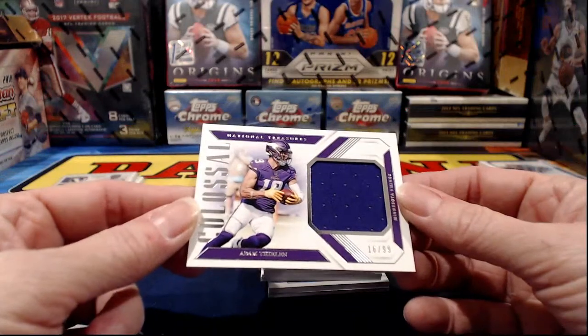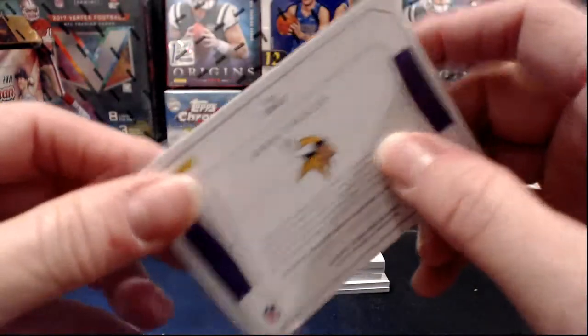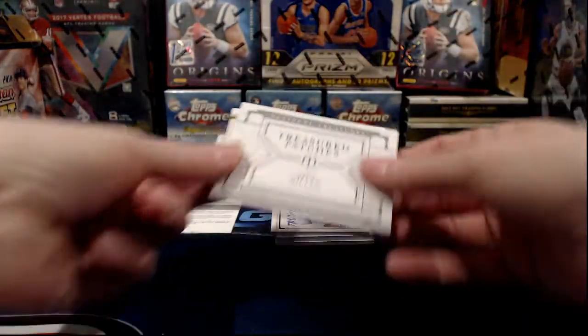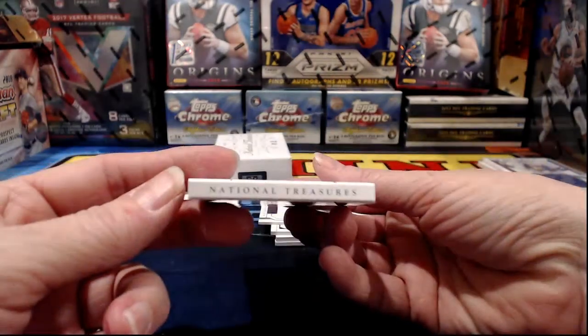A relic to 99 for the Vikings. Adam Thielen. Ooh, a booklet. A little booklet is coming our way. And it is a little booklet for Von Miller /25.